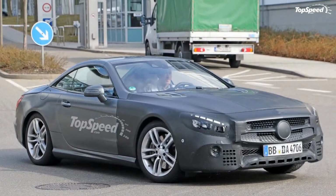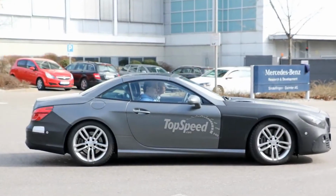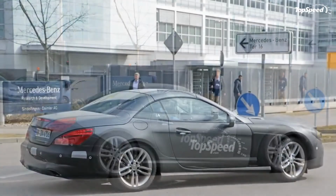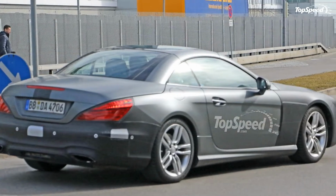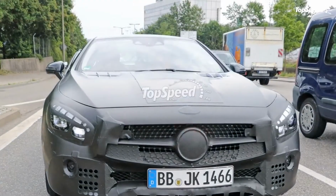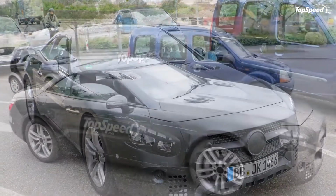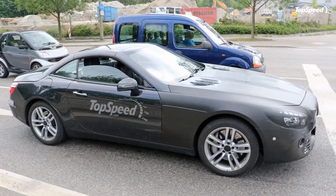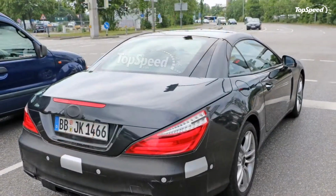Competition. Porsche 911 Cabriolet. The SL class has a rather wide array of competition due to its wide range of powertrain options, but the Porsche 911 Cabriolet lineup seems to match it well. The 911 Cabriolet's powertrain lineup ranges from the Carrera's 3.4-liter H6 that develops 350 horses and 287 pound-feet of torque to the Turbo S's 560 horses and 516 pound-feet of twist. This may all change by the time the new SL class debuts, as the 991.2 Porsche 911 is set to debut in the next few years.